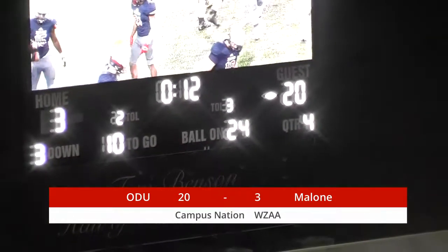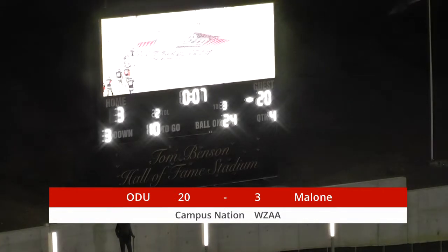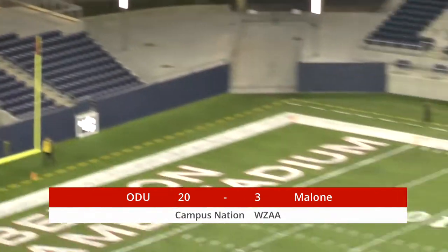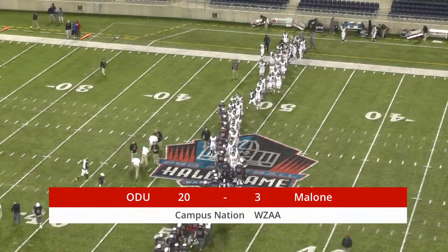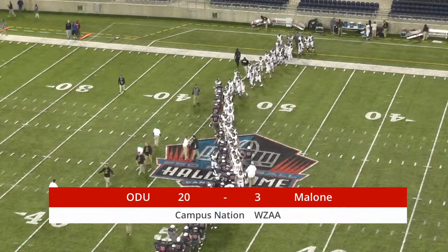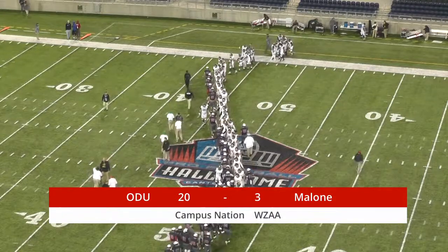Offensively, it's hard to say when we look at Ohio Dominican, but I almost got to say Grant Russell tonight lived up to his billing. He was not necessarily spectacular numbers-wise. He managed the game well. He put them in positions to be successful offensively, to do enough to win the game. So I think Grant Russell gets our player of the game for Ohio Dominican tonight.